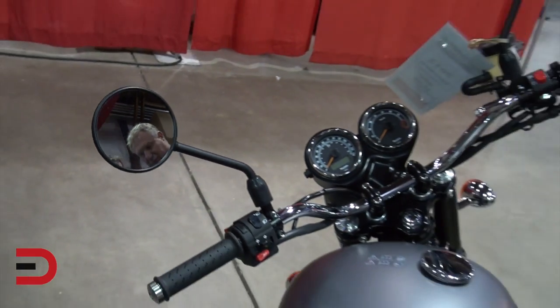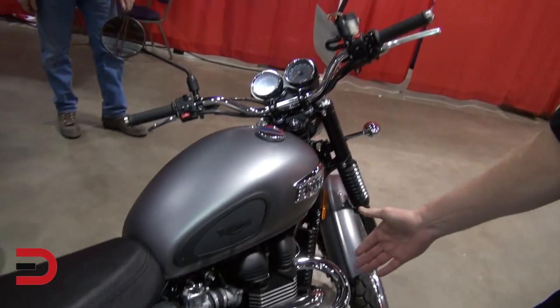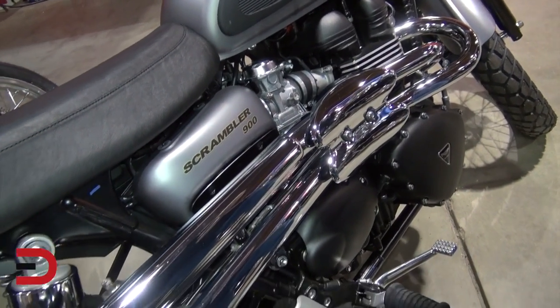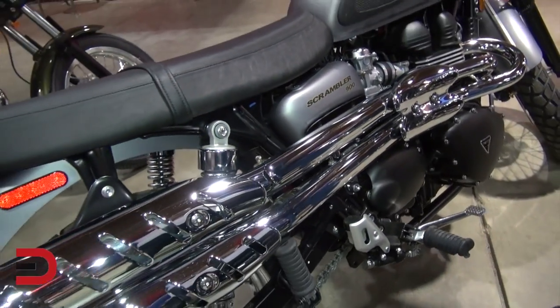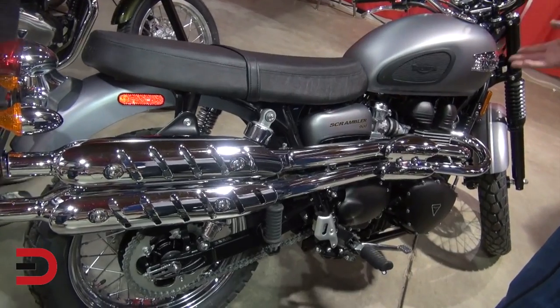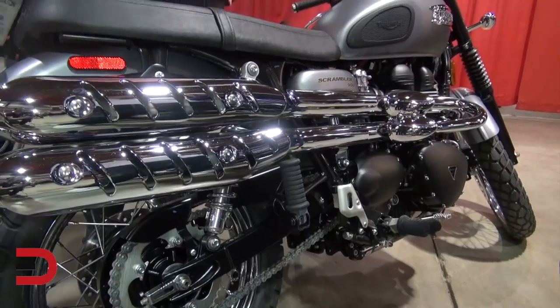Now, like the Bonneville, this too has fuel injection with the fake carbs, if you will. Absolutely. It has everything that the classic Bonneville has, but it's got the upswept pipes so that you can take it off-road. It's got a little sturdier frame. You can certainly get the motor cover for the bottom of it that will work very nicely. You can absolutely take this on the dirt.